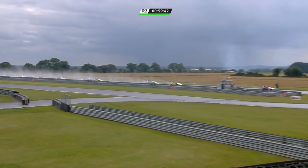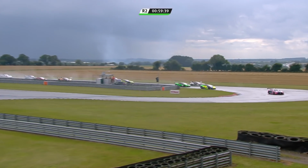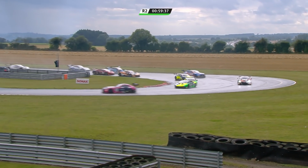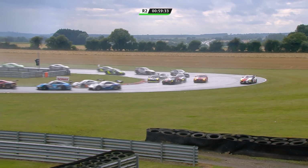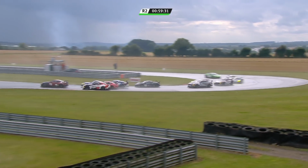Look back from Dennis Lind. This is what powerboating looks like. And Dennis Lind losing out to Berman, who goes deep into the Wilson hairpin. And a really good start has been made by Charlie Eastwood, because he's jumped ahead of Johnny Adam's Aston Martin. So Charlie Eastwood up from 6th on the grid.